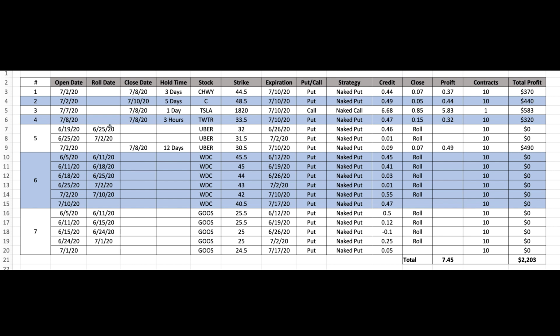And the next one I have is Uber. This is one that I've been rolling for a couple weeks. You can see last week on 7/2, I had to roll it into this week. And then I was able to close it on 7/8 for a 12-day hold. Again, that's 12 trading days. When you add up all the credits that I received from the initial credit plus the rolls, and then I closed it out for 0.07, my total profit on this was $490.